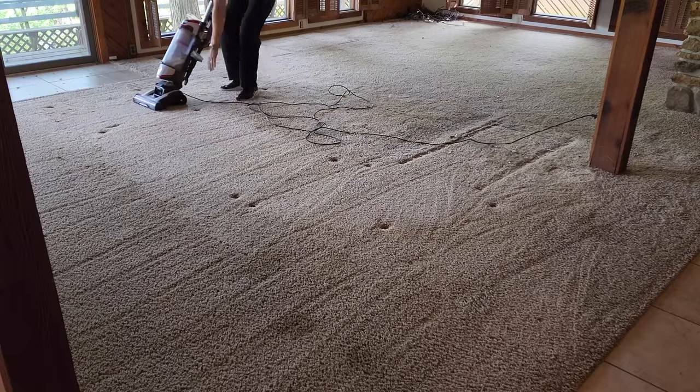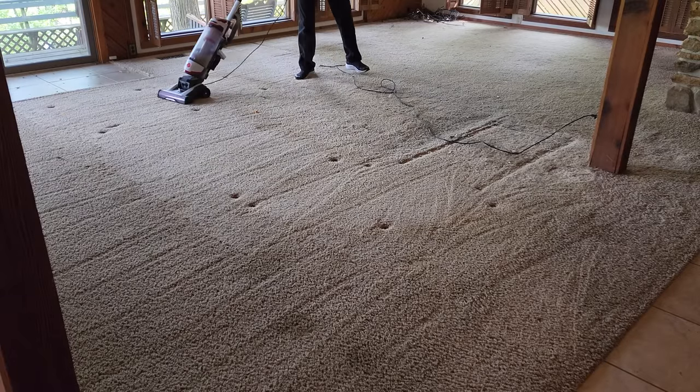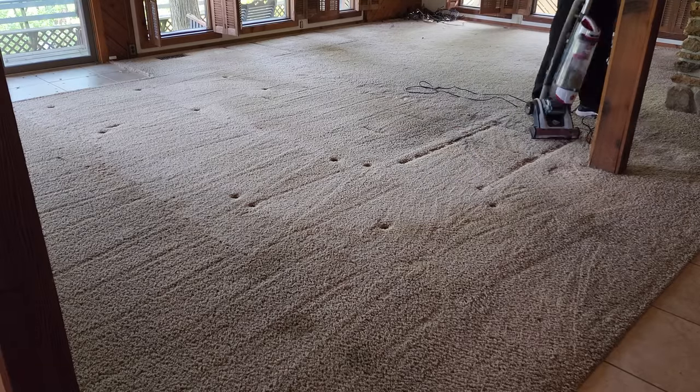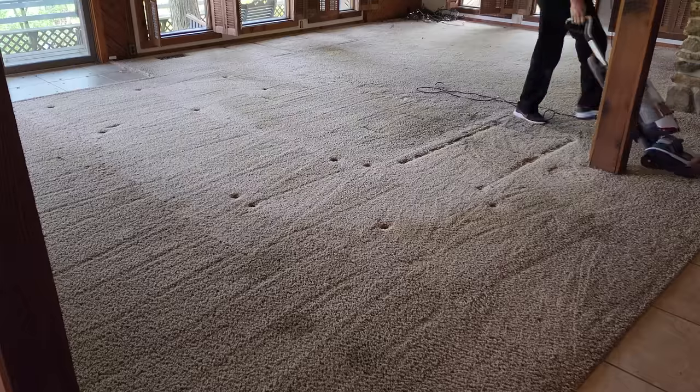Now it doesn't make it look brand new, but you will see a pretty big difference between using the Bissell and what you're seeing right now. And I just realized we're actually still on day four. Day five will start here after I'm done with this Bissell here in a minute.